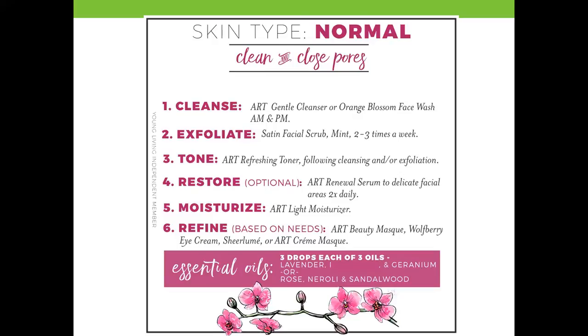Optional would be the renewal serum, because if your skin's perfect and normal, you wouldn't really need the renewal serum. Moisturizer, of course, would be the Art Light moisturizer. And then, if you wanted to give yourself a treat, or when the need arose, you might do a mask or an eye cream. Some oils that you might add to your moisturizer for normal skin would be lavender, geranium, rose, neroli, or sandalwood.